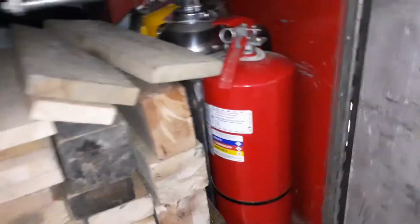And here's cribbing. All of our cribbing. We have a couple water, a water can, and a couple extinguishers in there. But that's all of our cribbing.